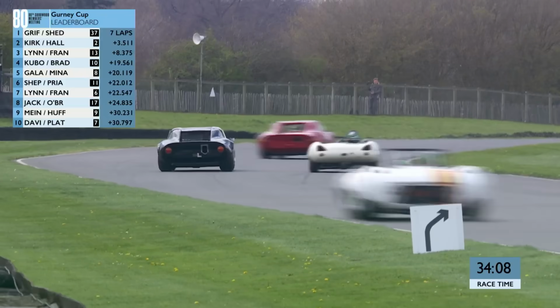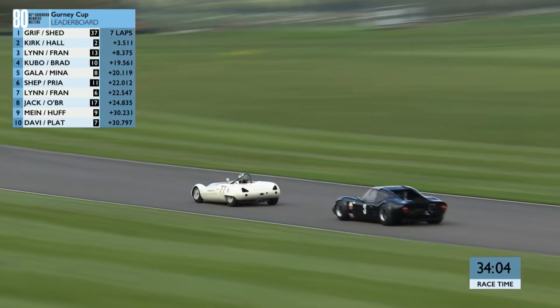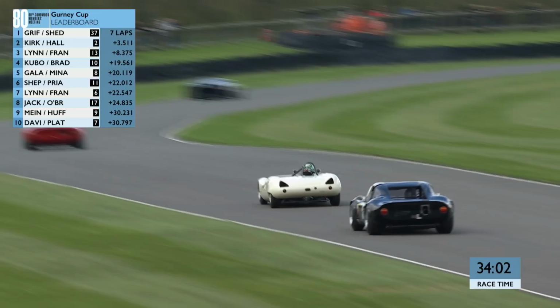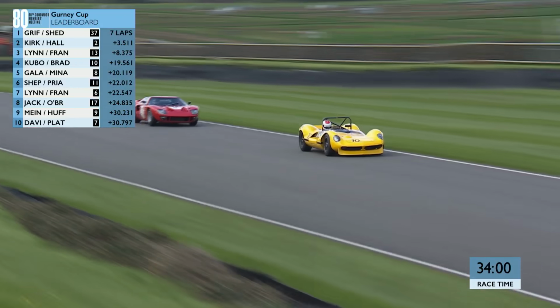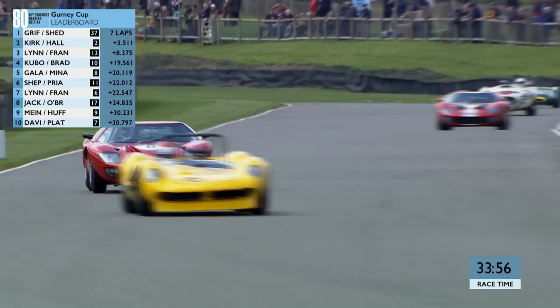Is he having a look up the inside? Yeah, just about. I don't think the number 3 saw him there. Had to jink out. So, yeah, lovely move. Brave stuff there from Chris. Yeah, Chris Harris sharing that car with Chris Goodwin. He'll be taking it over at some point.